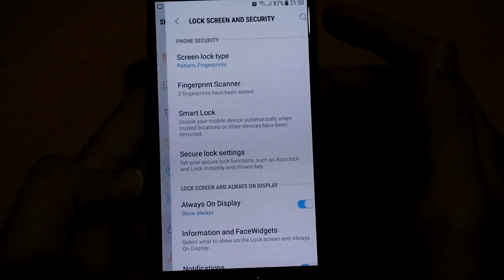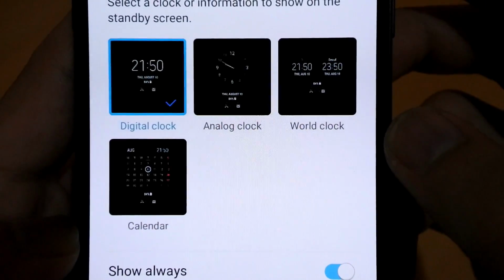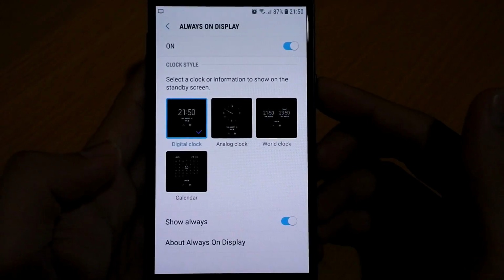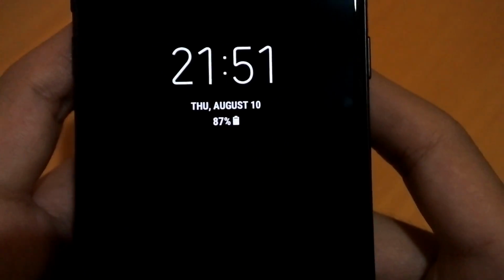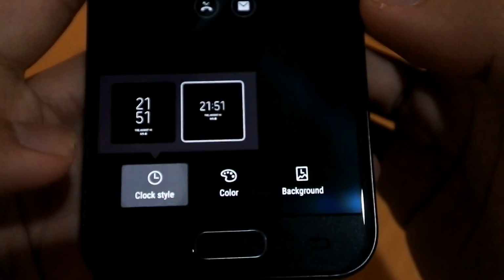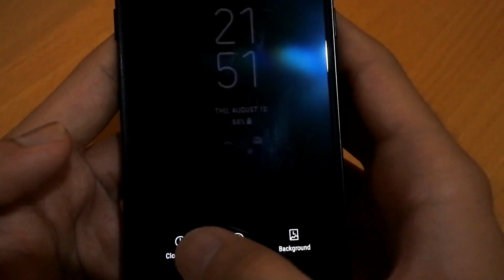So let's go to the lock screen and security right here. What's really awesome is that always on display is now updated to support many more faces. So you've got the usual clock, and it has that sliding animation right there, which looks awesome by the way. The standard clock looks pretty small, but if you tap on it, you can customize it just like the S7, S8 before. You can select the clock style if you want it to be big. You can apply this, and there you go. Very simple, but also very good.